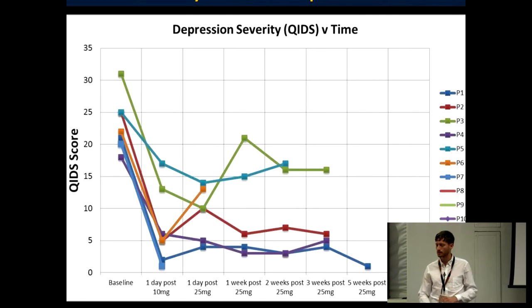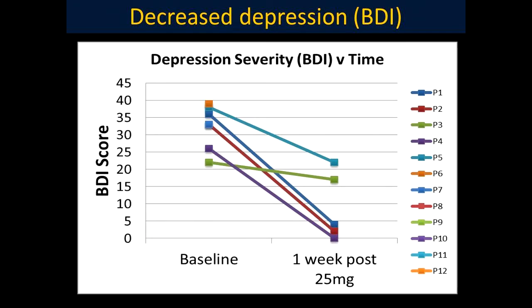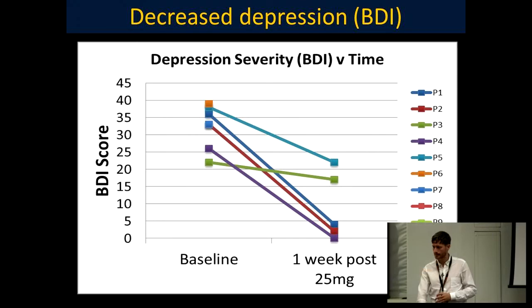In some patients, they've experienced entire transformations, really, of their outlook and their well-being. Another measure of depression, seeing decreases here in the classic BDI rating of depressive symptoms. These are statistically significant. I just haven't put the p-value there, but they are. You'll have to trust me on that.